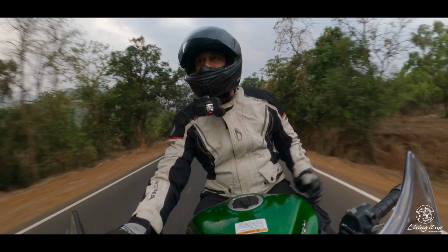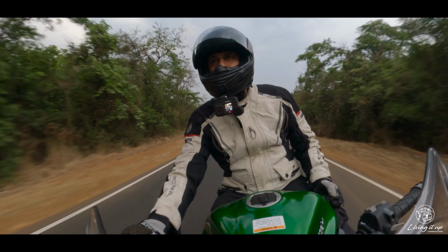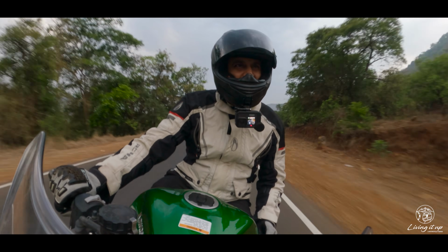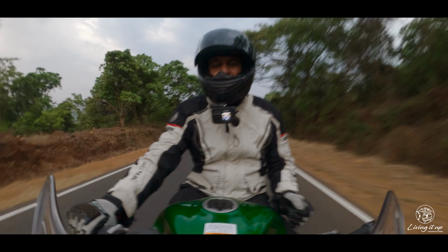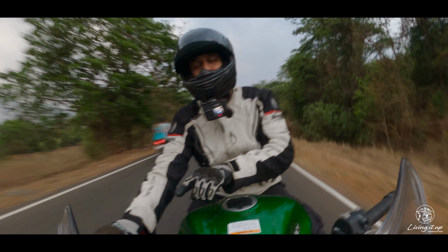And it's the same story on an open road, because it doesn't matter how slick the gearbox is, how smooth the quick shifter is, because all you need here is the 6th gear. Any speed, any rev, and the engine will respond with urgency as soon as you open the tap for those quick overtakes.